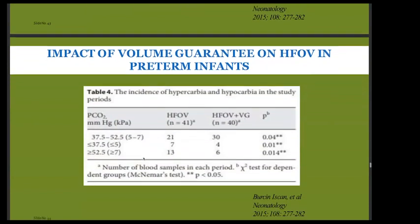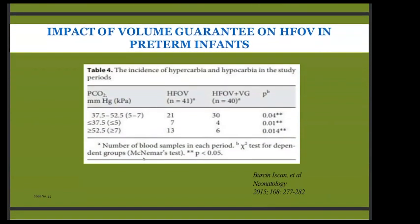This is another slide from the same research or paper. They looked at the PCO2. They considered PCO2 between 37.5 to 52 as the target, below 37 as low PCO2, and more than 52 as above. They found the chance to be within the target is much higher with volume guarantee than if you don't use volume guarantee. So the level of PCO2 will be much more consistent and constant and within the desired PCO2 level if you use volume guarantee.